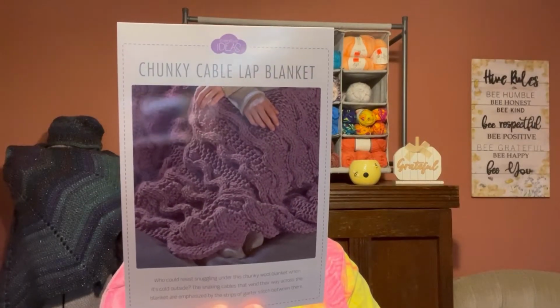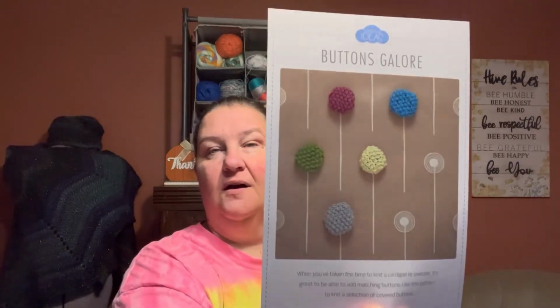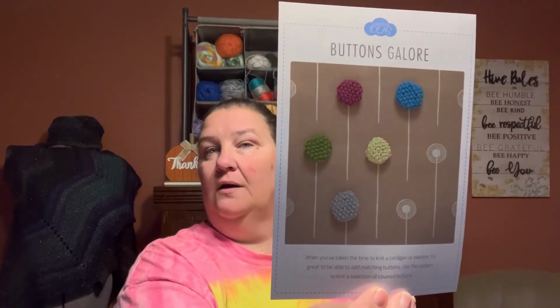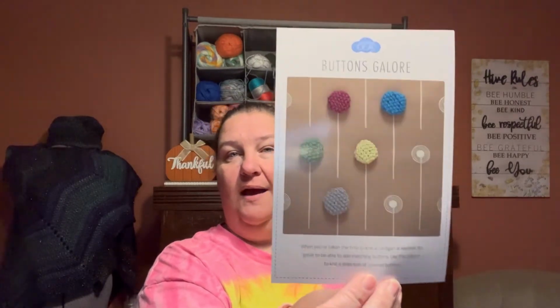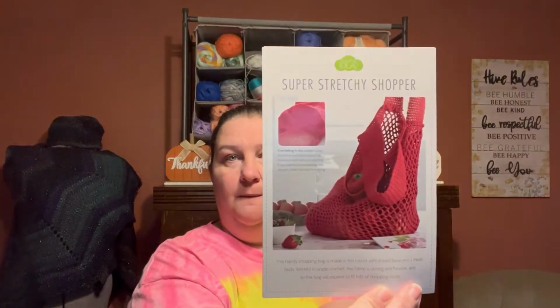Okay, so this one is for a little crocheted purse. Can y'all see that? And then it came with a chunky lap blanket. And this one is knit. And this one is how to knit up some button covers. So after you've made your cardigan or your poncho or whatever you have created, if you want to add buttons to it and you want them to match exactly, this is how to create a knitted button cover.